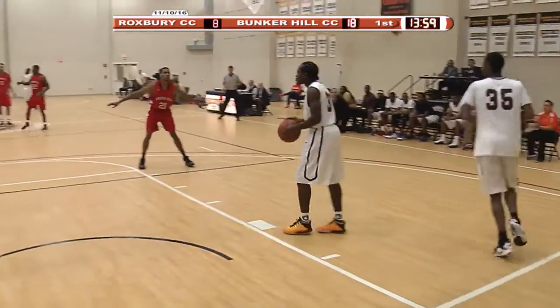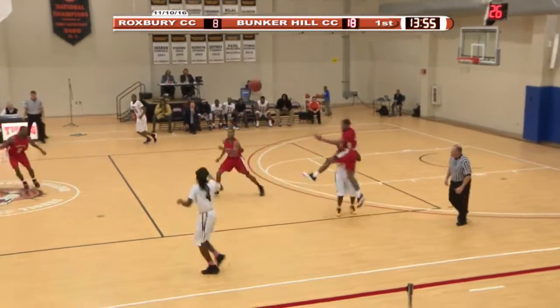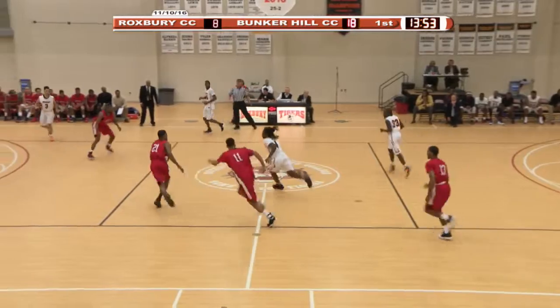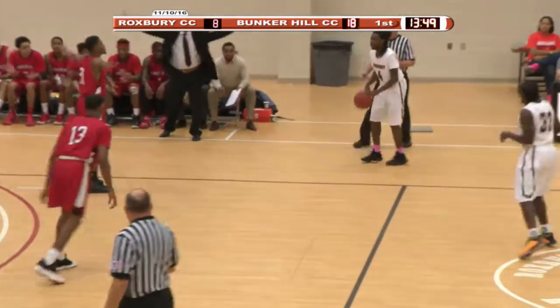For some reason, you get the RCC kids playing a step off. I'm not sure why, because they get themselves in trouble defensively. Well, just like that, they're down 10.